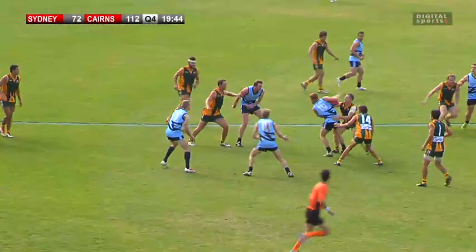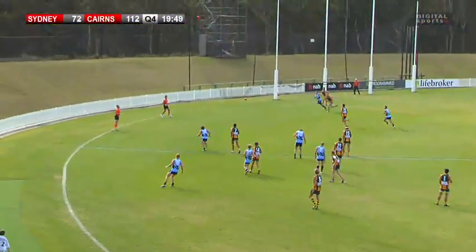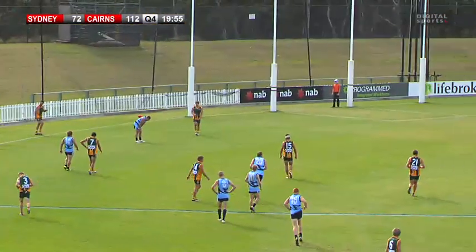Erickson brings this down to Wales. Wales now struggles his way out of the tackle. Goes into the pocket looking for Edwins. And just off hands. Boundary throw in, about 20 metres around from goal.